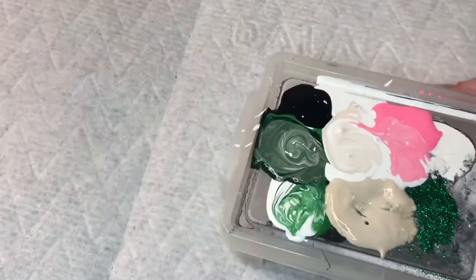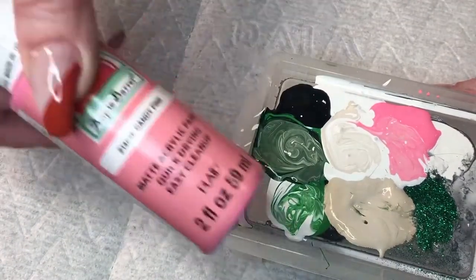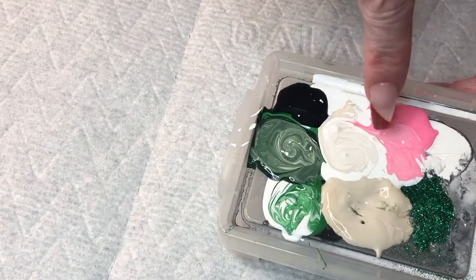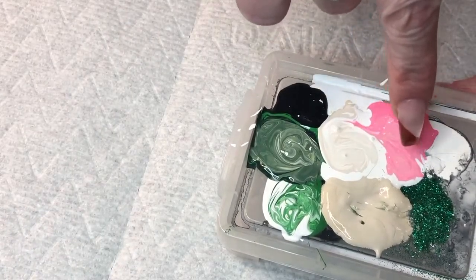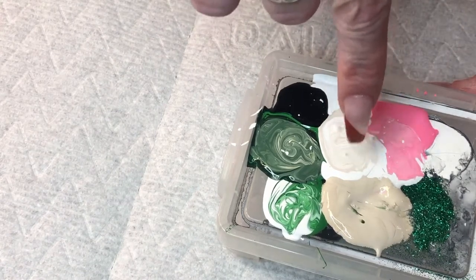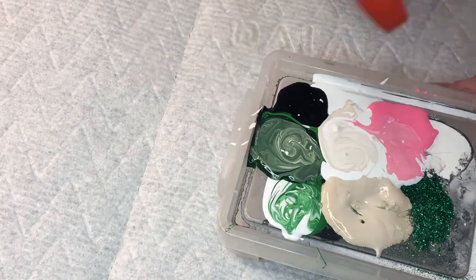Here's the white I mixed in. And I've also got a beautiful candy pink. And I did that one there, mixing it with some cream in that as well. And then I did the white, mixing it to make it a cream color because I need it to be cream. You'll see as I go along.